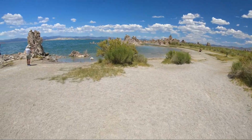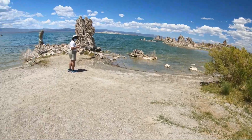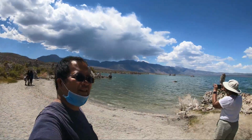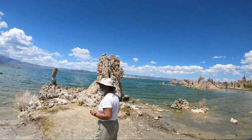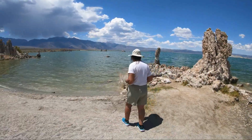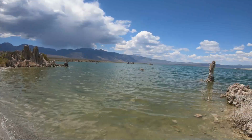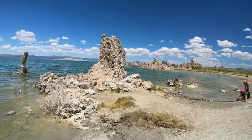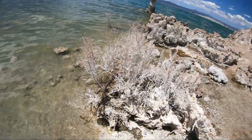Okay, we're now at the shoreline. So, wow. Look at that. And look at this bush. It's like crystallized with salt.